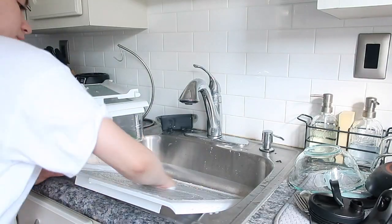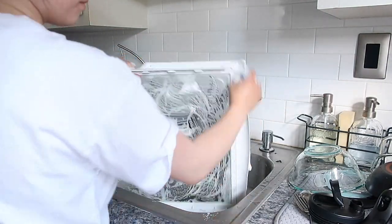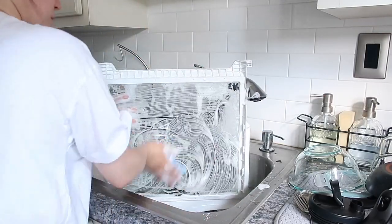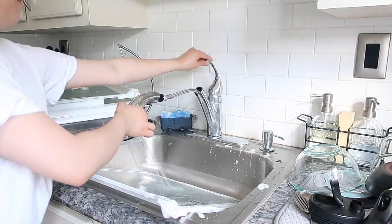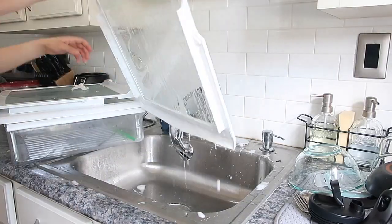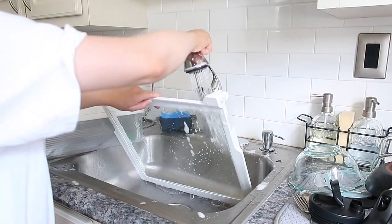What I did first was pull out all the food from the fridge and started pulling the shelves so I could clean them, because some of them had spills, like I said earlier, on them, so I wanted to make sure that those were gone. And I just cleaned them with soap and water and dried them with a towel because I wanted to put the food back as quick as possible, so I didn't have any time to really air dry them. So as I was cleaning them, I was drying them off with a towel.